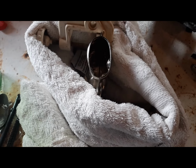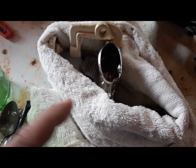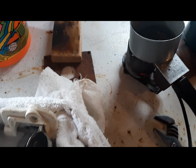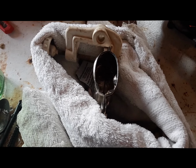If I was pouring anything besides bismuth, I'd be afraid to use this kind of setup. None of this. That's too thin. This is cloth. It's flammable. Blah, blah, blah. But we're going to try it anyway because we're just that kind of stupid.